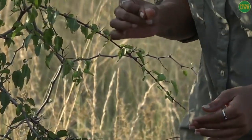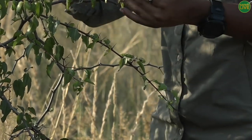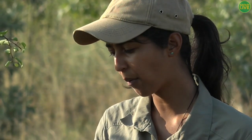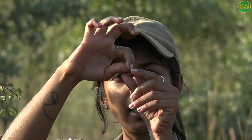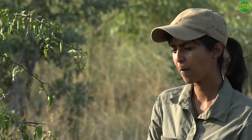Cool, so first off, it's called a buffalo thorn, and apparently I've had the berries very often, but you can even eat the leaves. Very spinachy. Not bad tasting at all. Could throw that in a salad. There's even a little berry. Found a little berry. So I'm going to eat him and see what he tastes like. Hmm. Like sweet lettuce.